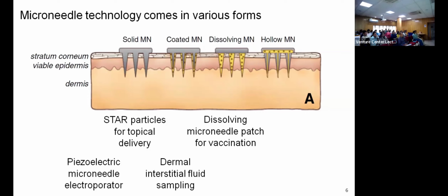Another variation on this solid microneedle is to use the microneedles in reverse. Rather than making pathways into the body to deliver a drug, we can make pathways out of the body to collect fluid out of the skin. And I'll explain why I think that's interesting.